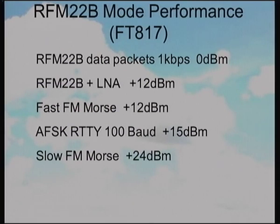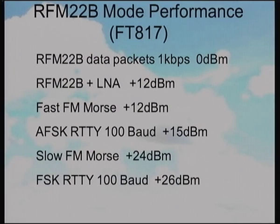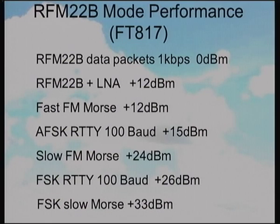Now that told us we already had a good idea that we would hear the Morse speaking, 100 milliwatt Morse speaking on the ground. The FSK-RTTY in tests came out 26 dB better, and FSK slow Morse 33 dB. So we didn't actually send out any FSK slow Morse. We could have done, I guess. Anyway.